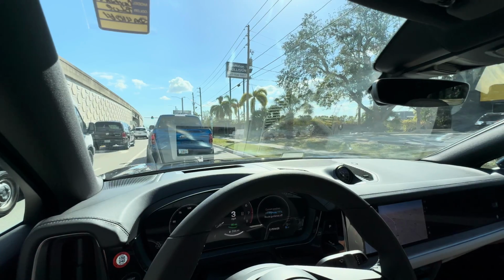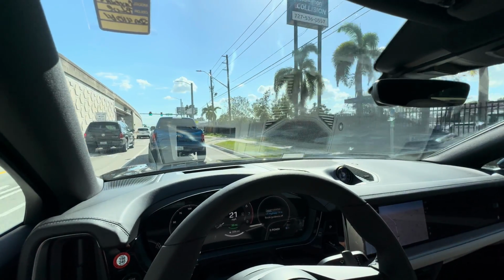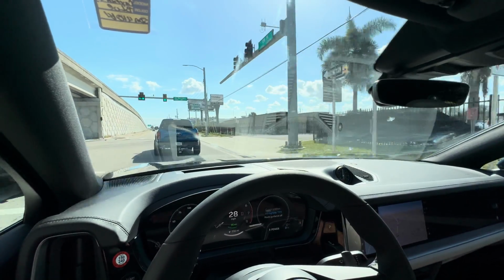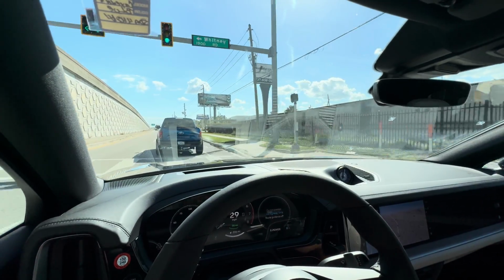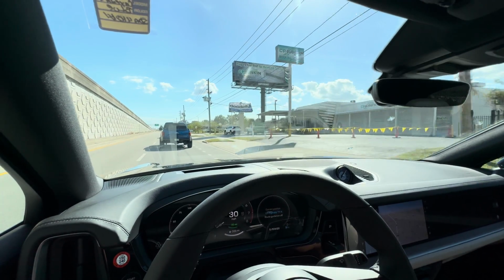The response in pure electric mode, snappy. You can feel the gear shifts too of the transmission, so although you don't hear anything, it still feels like a relatively conventional experience. Either way, guys, I would definitely recommend checking out the 2025 Cayenne.